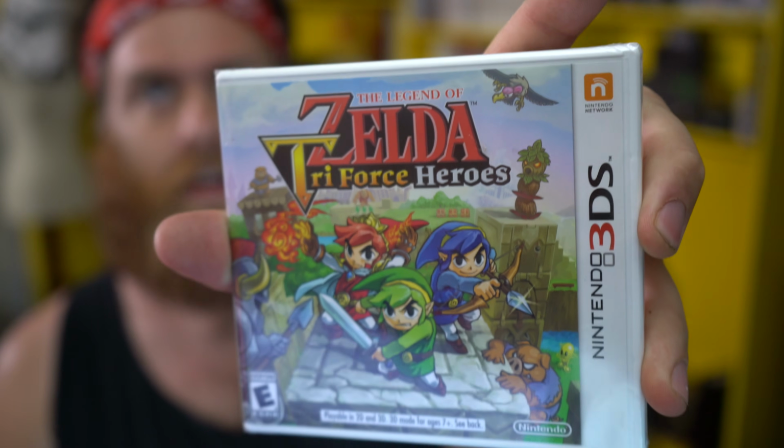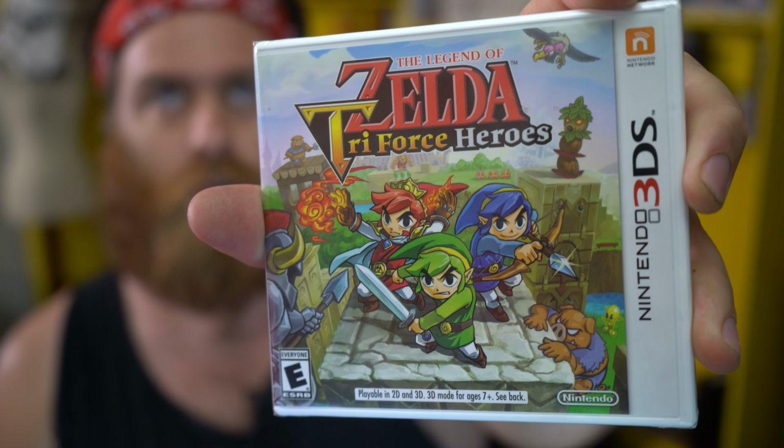And then this was awesome. This is kind of full circle. It is a sealed copy of Zelda Triforce Heroes. I got it at a Five Below store, which just 3 or 4 videos ago, someone informed me in the comment section that Five Belows did in fact have cheap games sometimes.